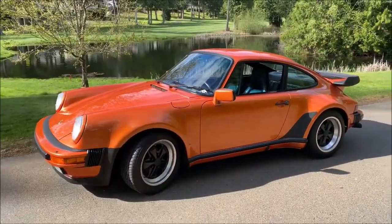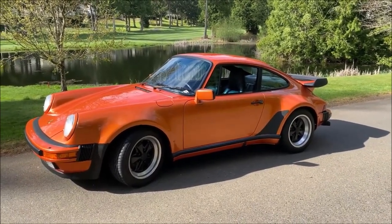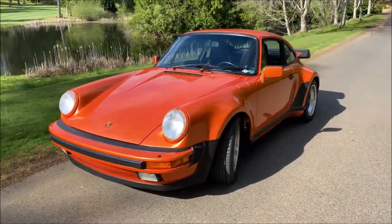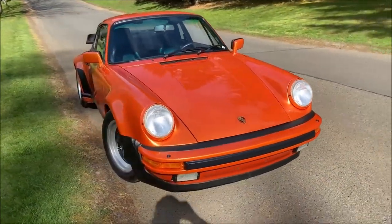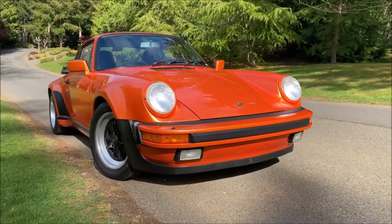This car is really unique because this car is a 1987 Porsche Turbo. I got it about 11 years ago on eBay. But what makes this car very unique is there are only three cars painted this color. It was special ordered, part of the Porsche Paint to Sample program, in a 6-stage metallic orange. And only three cars were painted this color.